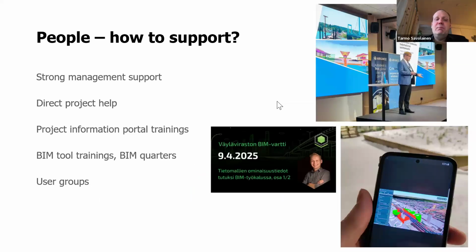We support our people with BIM. Of course, very important is strong management support. Our division directors' big goal is now to improve our BIM ability in FTIA. And I think management support is the key to success. We really need the management to understand the change from the traditional process to more digital projects.